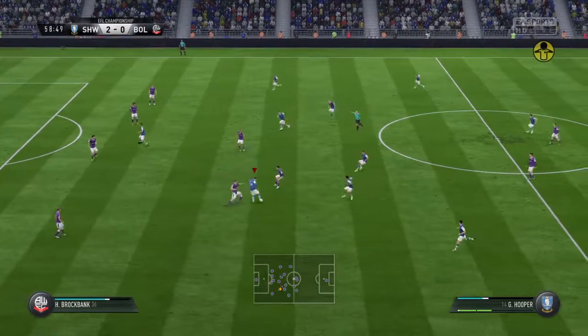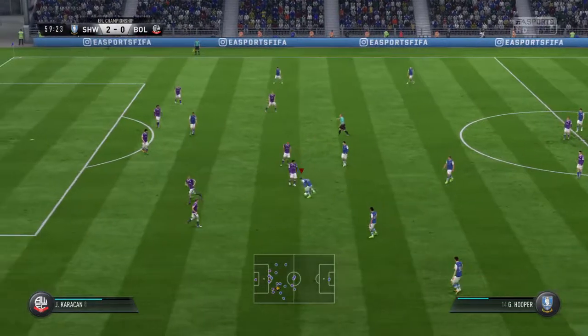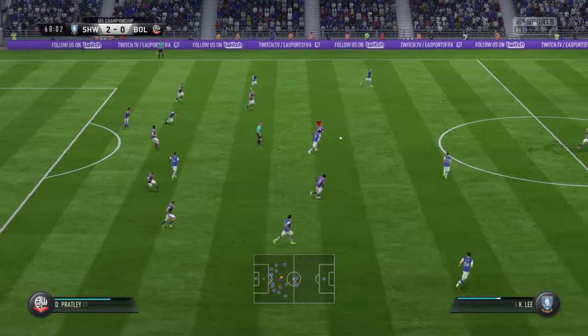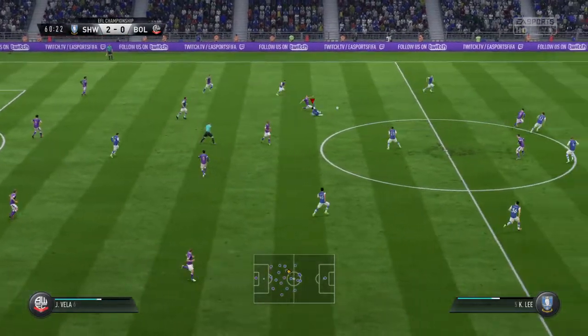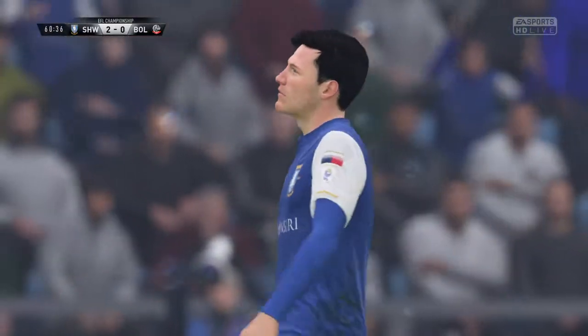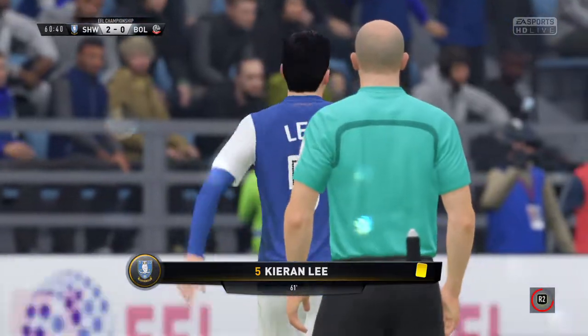Now, here's a chance to get at the opposition. Fouled by the Bolton man. Here's Lee. And in he goes with the tackle. Vela. Sheffield Wednesday man is penalised here. It's going to be a card. It's going to be a yellow card.